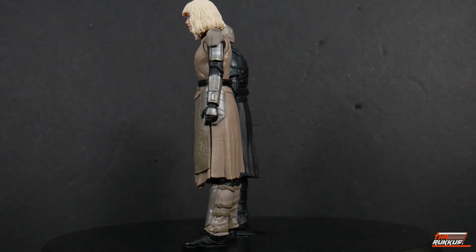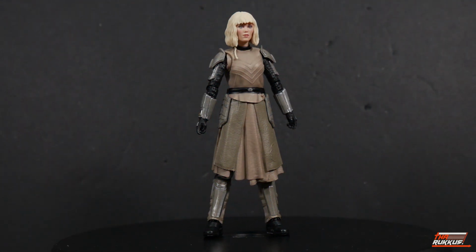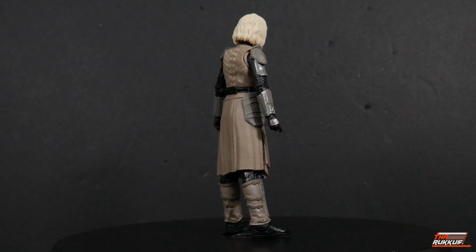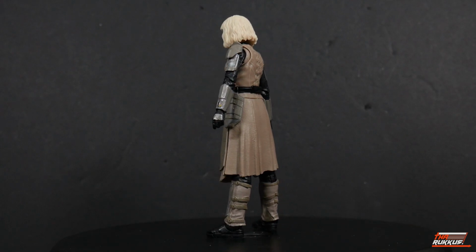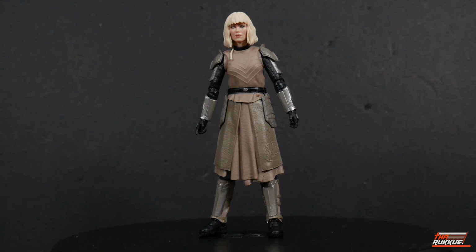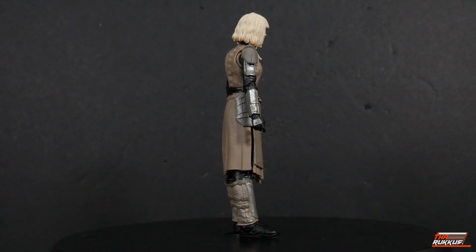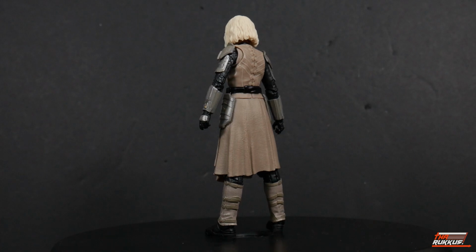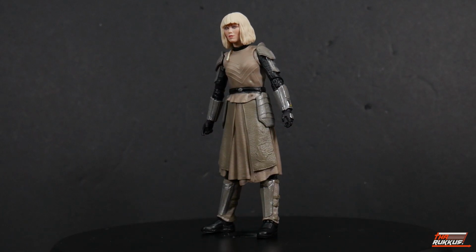But for now, we're going to take a look at these two individually. And we'll start off with Shin Hati and then work our way up, figuratively speaking, to Baylan Skoll. As far as the appearance of the figure is concerned, not bad at all. I believe this is pretty accurate to what we saw on the show. I have to recall if the colors are right. As far as the face print is concerned, I've seen better. It doesn't really look too much like the actress that portrayed Shin, but still a decent head sculpt. We'll take a closer look at that and go over the figure as well.